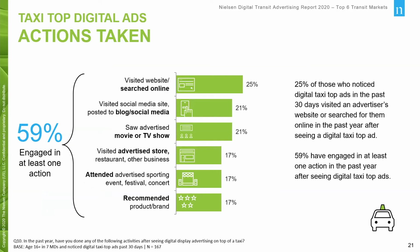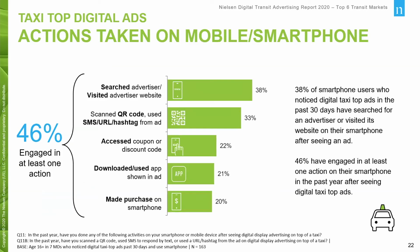And of those people who saw taxi top ads, 59% had engaged in an activity, a quarter of them having searched or visited a website. We have 46% of them saying that they had engaged in some type of mobile or smartphone activity, which includes, again, 38% of them saying that they had searched, and a third of them saying that they had scanned a QR code, URL, or hashtag, or engaged in SMS after seeing a taxi top ad. And we had 1 in 5 saying that they made a purchase on their smartphone after seeing a taxi top ad in the past year.